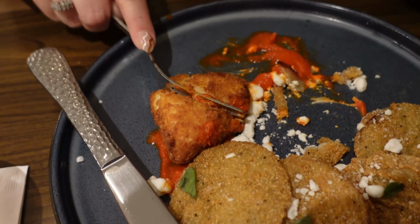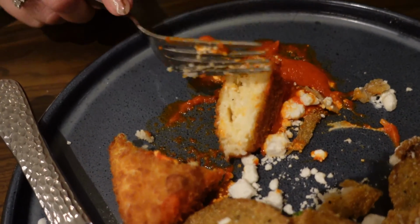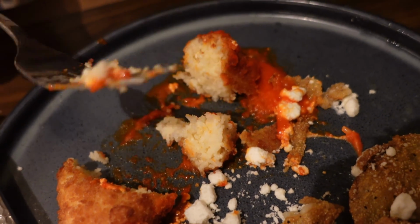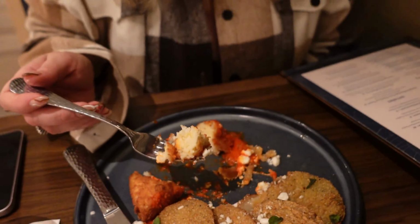I'm really not knowing what this is though. Let's find out. It's the grits, right? It's definitely the grits to me. It's interesting though that it's on the side like that, fried. Yeah. I've never seen it like that either.